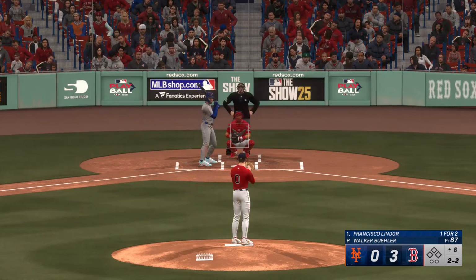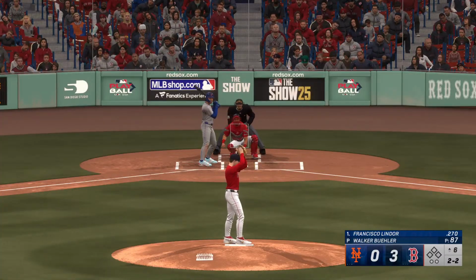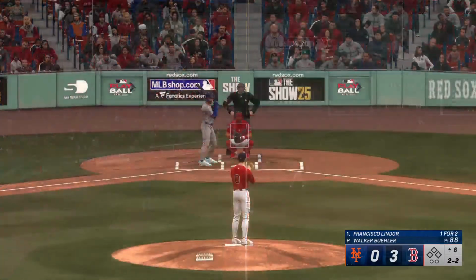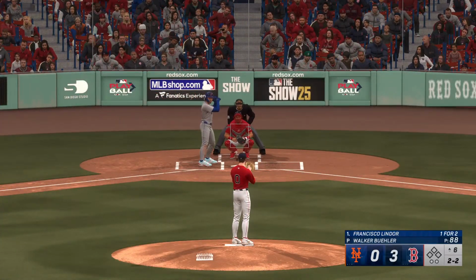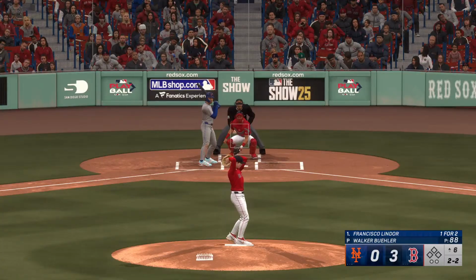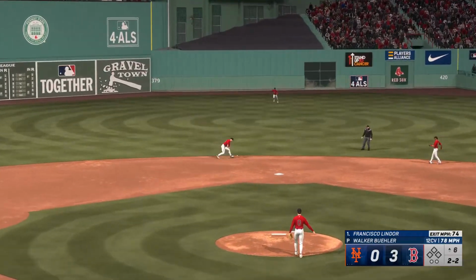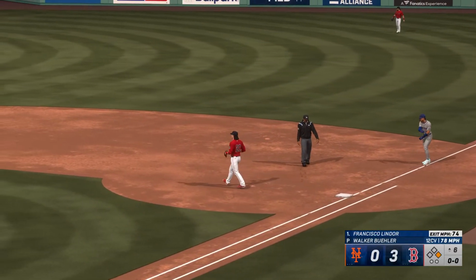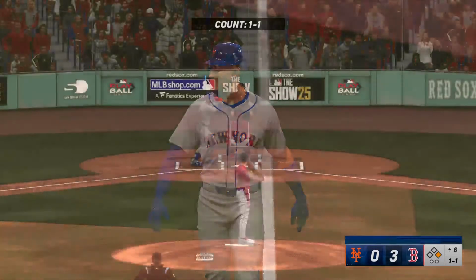Way high with that one. And it's 2-2. On the ground to the left. That's a foul ball. And it goes just foul. Up the middle. Whips it to first on the run. Not in time. An infield knock to start the inning. Just barely able to beat that one out.